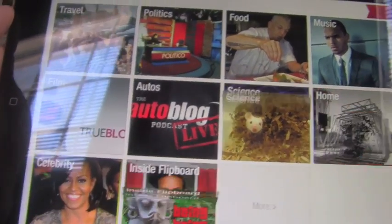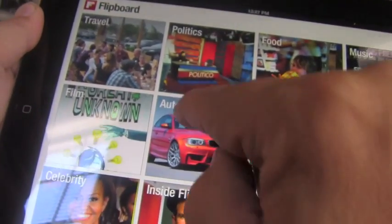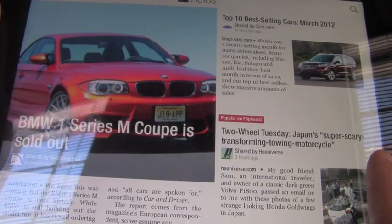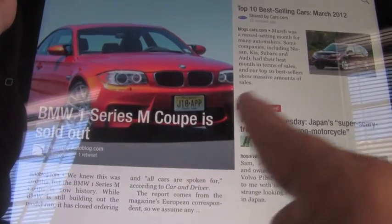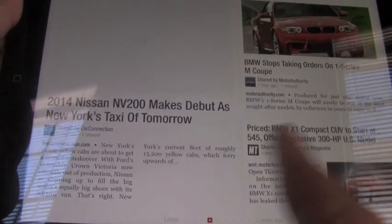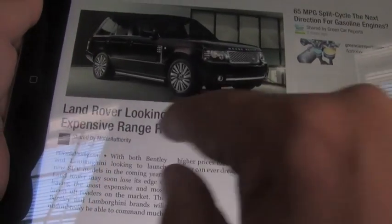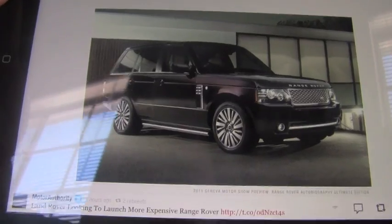And oh, check this out, guys. All these web pages, autos. If anybody's an auto guy like I am, let's click on autos. This is basically Car and Driver on the internet. BMW 1 Series M Coupe is sold out. I mean, I could go back weeks and read stories. And all I do is just tap on the story, and it brings up the full story.